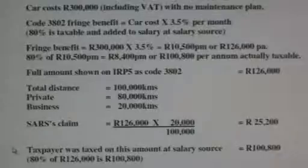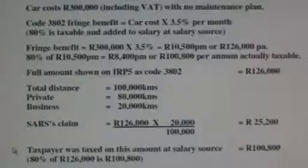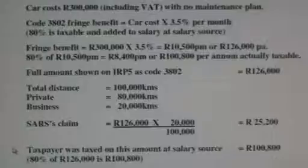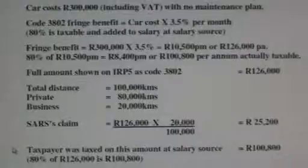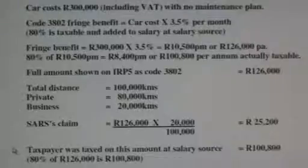Okay, let's go over this again. It's very important. You can see that while the taxpayer was actually taxed on 100,800 Rand fringe benefit amount during the tax year, 126,000 Rand was reflected on the IRP5 as code 3802 and added to taxable income on the assessment. However, the claim amount of 25,200 effectively reduces the fringe benefit amount on the assessment from 126,000 to 100,800, which is exactly what the taxpayer was actually taxed on during the year. This means everything works out fine.